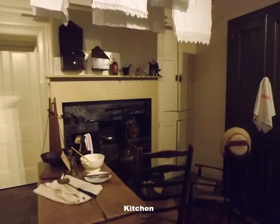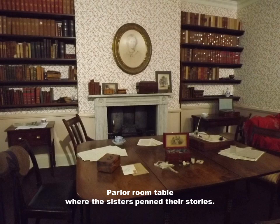There's a kitchen in the house, done up as it would have been in the mid-1800s. This is the table where the sisters wrote their novels, all their writings, around this table in the parlor. And I just got chills and felt so close to them as I stood and looked in this room and saw this table. What a history it has seen.